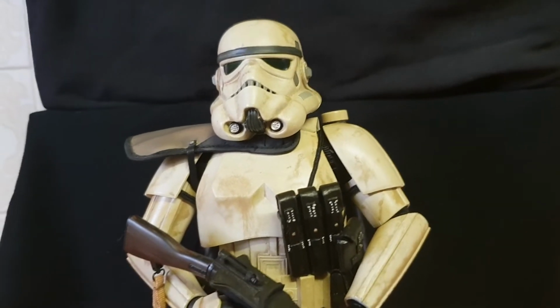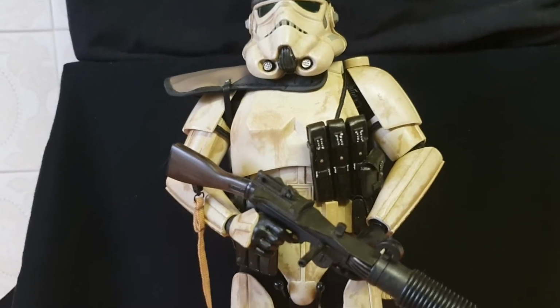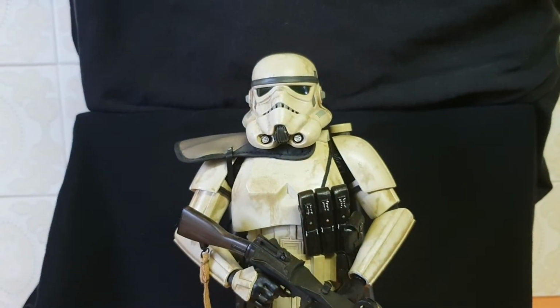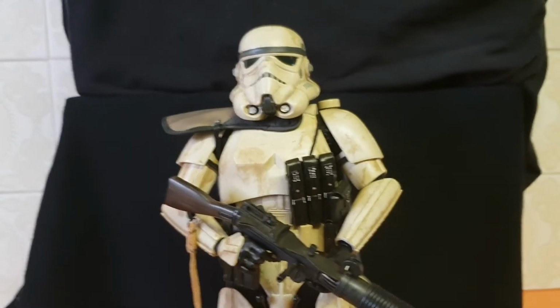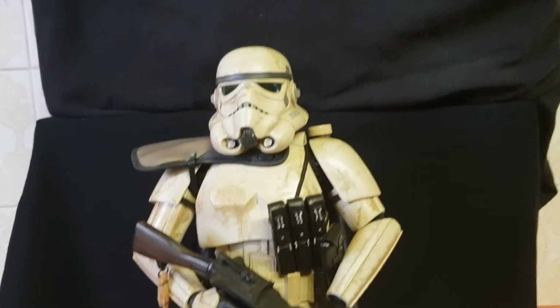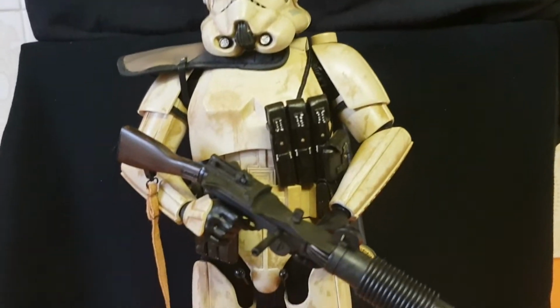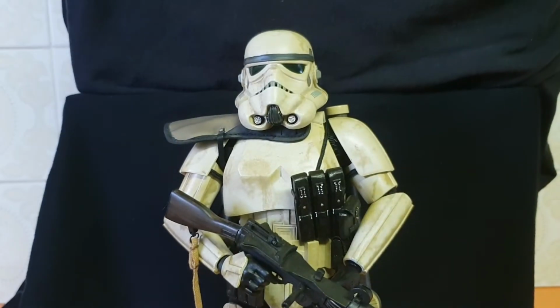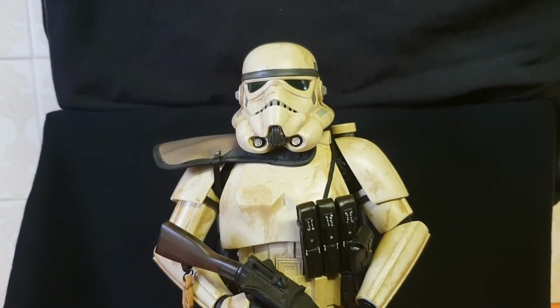So there we go, Nick, Only One Kenobi. My first review of this figure ever, plus a bunch of the other ones, and hope you get into the 6-inch series. I suggest if you do, go to the Hot Toys Sideshow. Most of them are great, but they cost a lot of money.